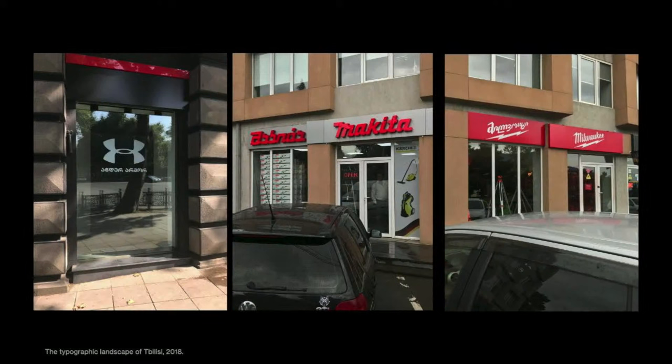So walking through the streets, you can thus observe Georgian imitations of H&M, McDonald's, Under Armour, Puma, Makita, etc. And the intimately familiar epigraphics of these global brands, through a simple substitution of the shapes we know so well, feels like a surreal alternate reality somewhere in the Caucasus Mountains.